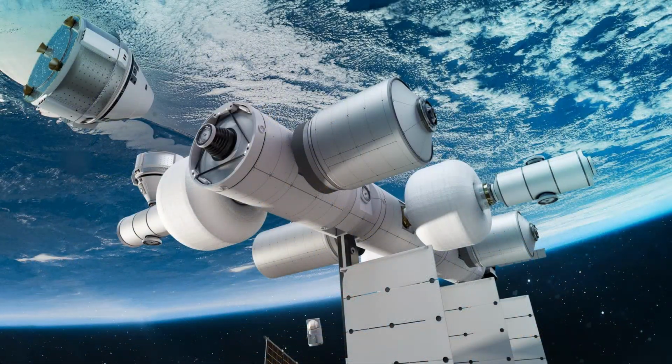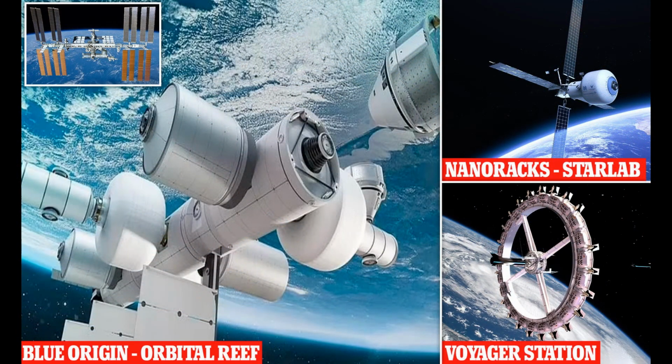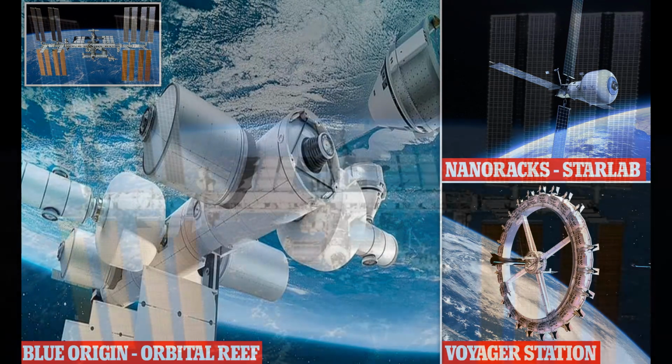These upcoming ideas for space stations bring us closer to realizing our dreams of long-term human habitation in outer space. With their promise of comfort and efficiency, these most promising space stations may revolutionize our exploration efforts beyond Earth's atmosphere.